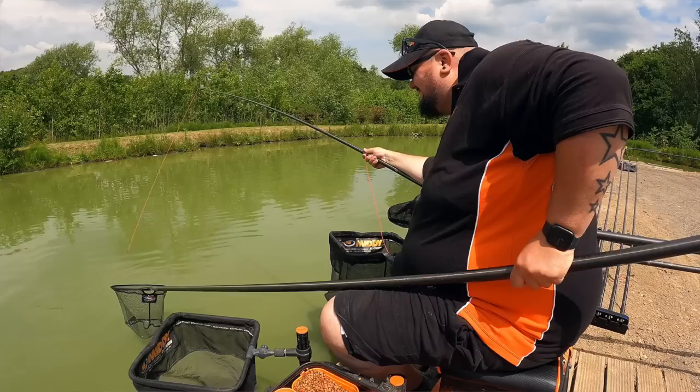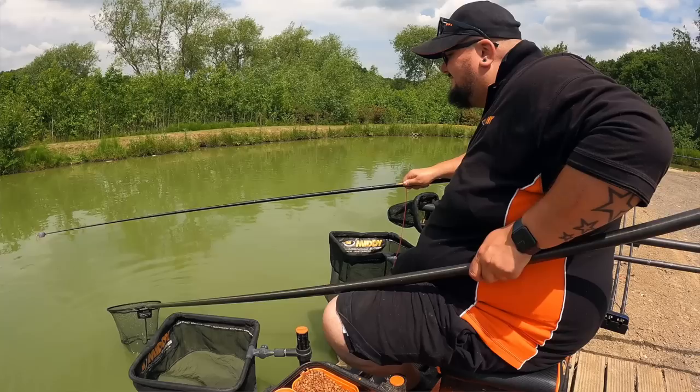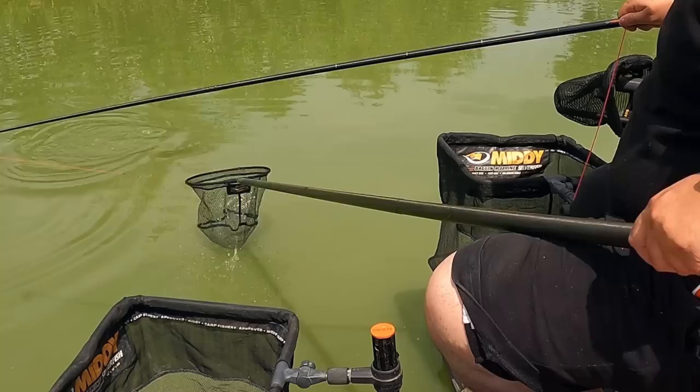frustrating that day. I didn't catch anything down the middle on meat, and in my practice matches I caught a few fish in the middle on meat, like six or seven carp down the middle, but I couldn't catch a thing, nothing down the edge. So all the fish were across, and I just kept foul hooking them, couldn't do anything else.